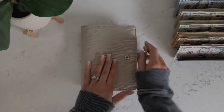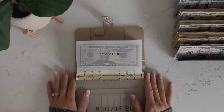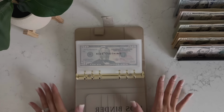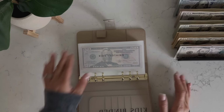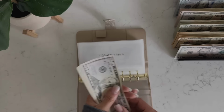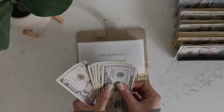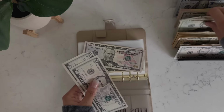All right, next up is the kids binder. I can't remember if I mentioned this already in this video or in the cash stuffing video I filmed right before this, but all of the SOPHIE binders, all the colors, all the sizes, are all restocked. So 50, 70, 90, 110, 115, $120. So let's swap these out for a 50.